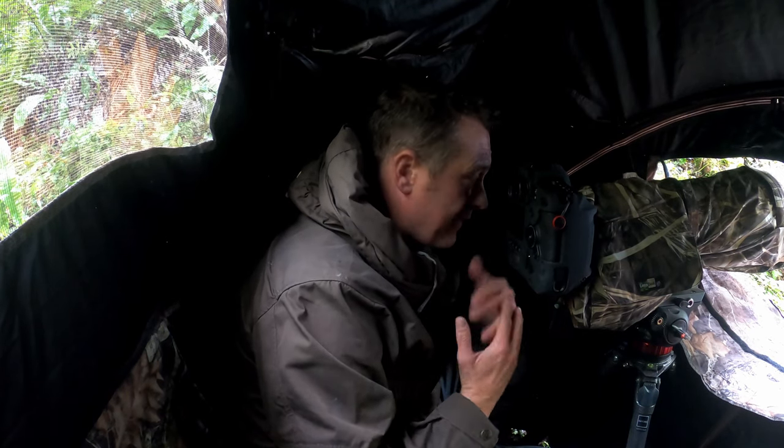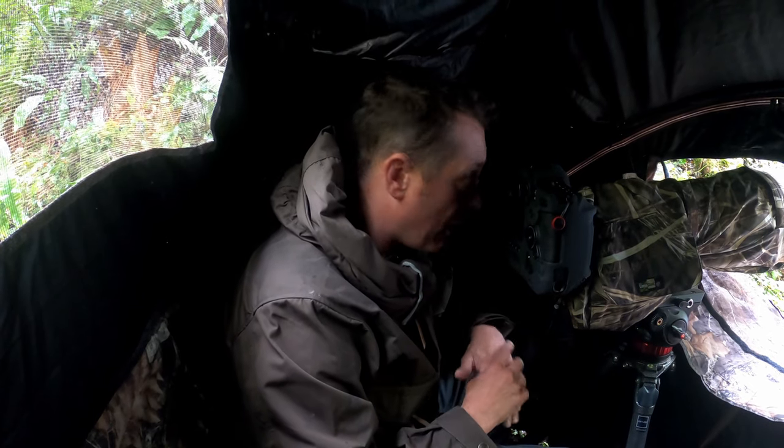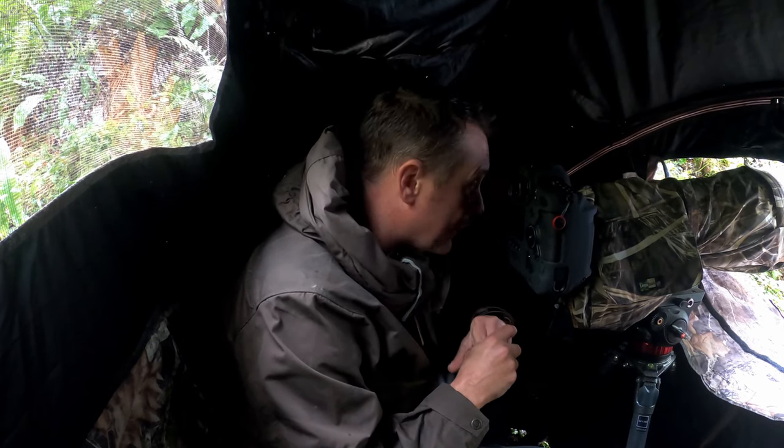They always seem to be in their finery. I never seem to see a raggedy old looking dipper. They always seem to look so good. I guess because it's being aquatic, it's got to keep its body and its feathers in prime condition to keep that waterproof ability they've got, because obviously they do dive for a fair while in search of food.